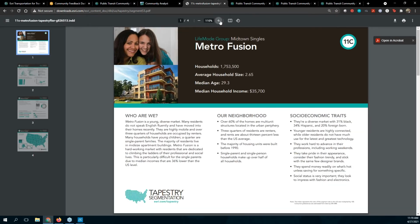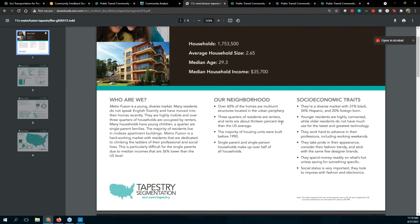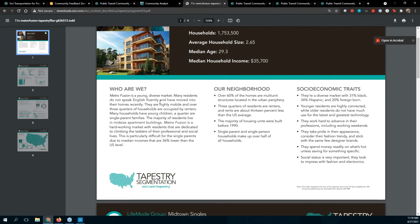And if we zoom in a little bit so we can see it better. So as we scroll down here, we get kind of an overview of what this market looks like. It's a young, diverse market. Do not speak English fluently. So this is good information to have. If I wanted to kind of do some outreach, I might think about doing this in Spanish, for example.